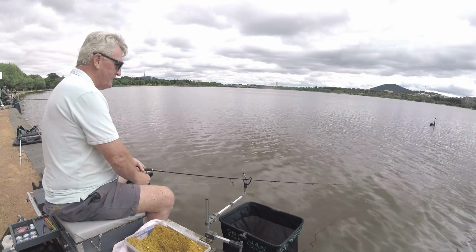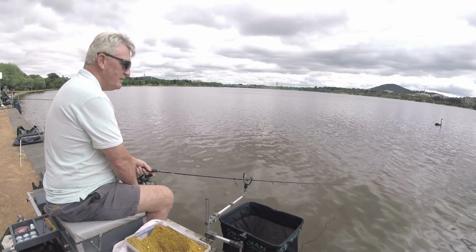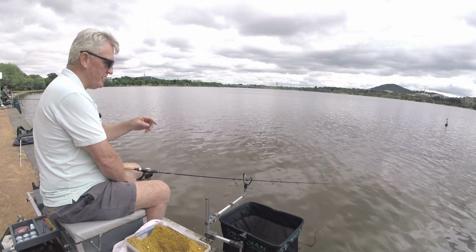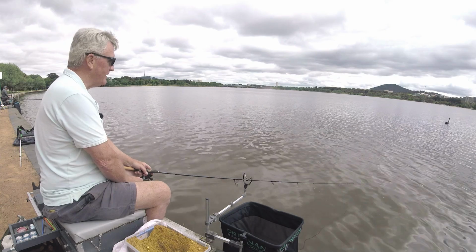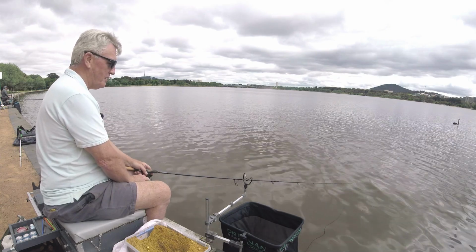Right, let's get myself set up, and hopefully we'll get a bite reasonably quick. Last year it was something like 2 hours before most of us had a bite, and the ones along here didn't get many bites at all even then. But this year is a different year, so think positive, Den.